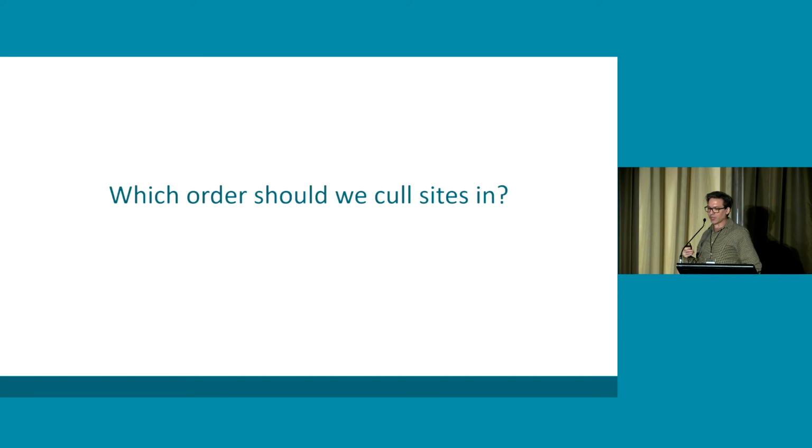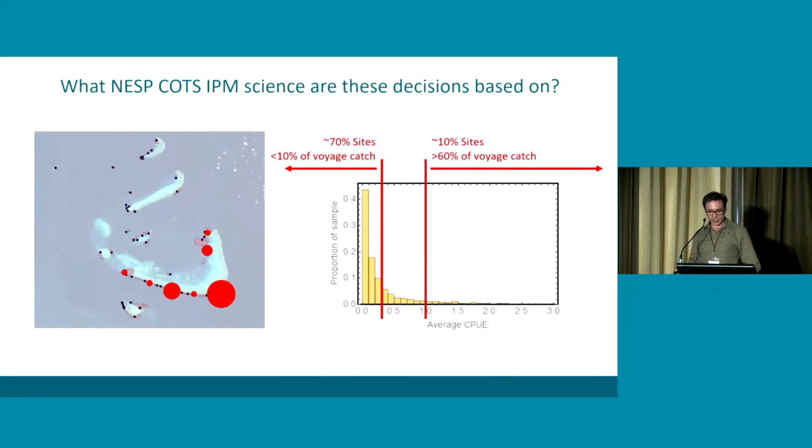Once we decide that we are going to cull a reef, we need to know which sites to start with. And again, the rule is simple, but it's based on solid science. We start with the sites that have the highest numbers of COTS because, as I said before, the control program has the biggest impact when we hit those clusters, and the faster we hit them, the more coral we save.